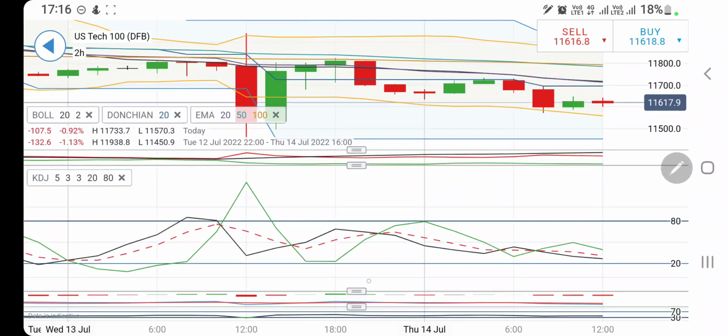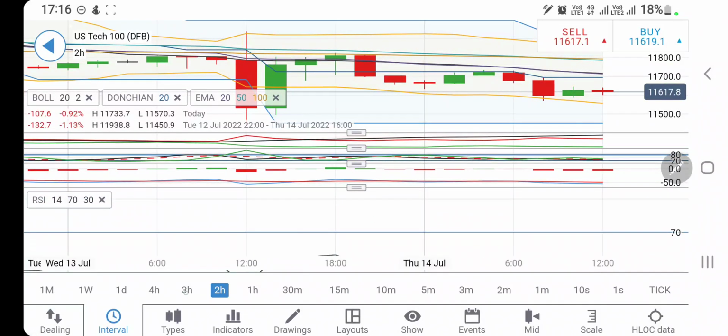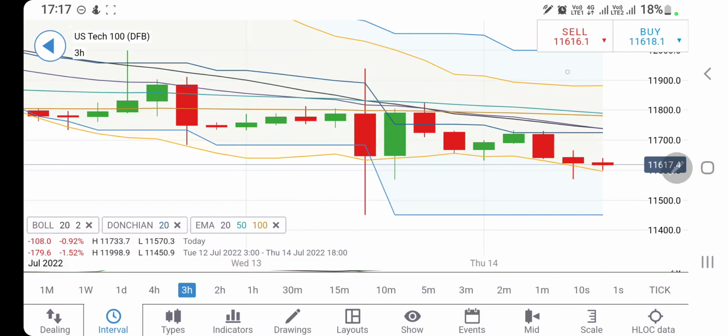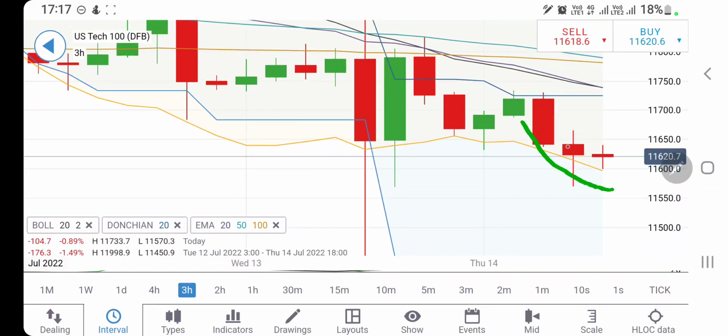Directional movement is bearish. Stochastic is trading flat. MACD is wide divergent bearish. RSI trading flat. And if you look at the 3-hour charts, first observation, look at the candle here. The candle is diminishing. There is a strong support on the downside. Also, this was trading outside the Bollinger Bands, and it has got a strong pullback on the upside. It is giving you lower highs.